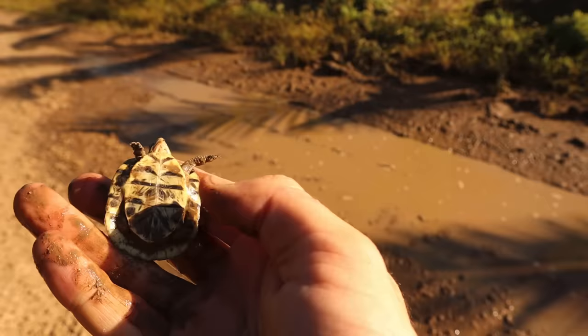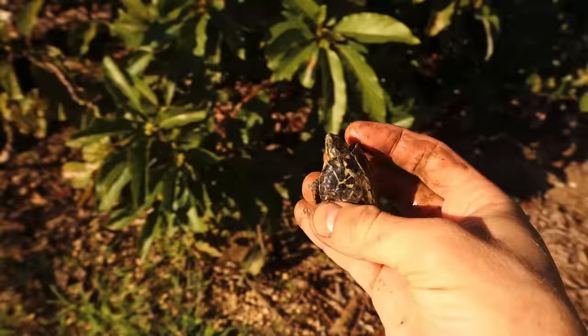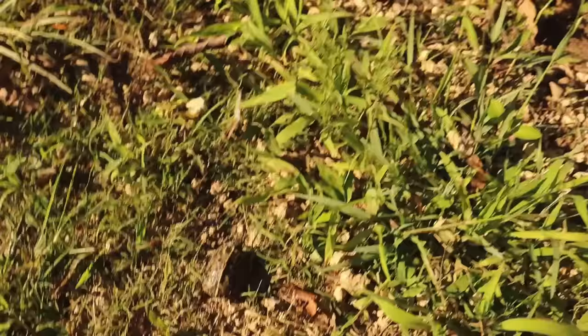So let's actually take him right now. Let's move him off the road. We don't want to run him over. So we're just going to put him right here. This was the direction he was going, so he'll head this way. This just looks like a big avocado farm, and he'll be on his way and he'll just hang out in the leaf litter. There you go, buddy. How you doing? Bye.